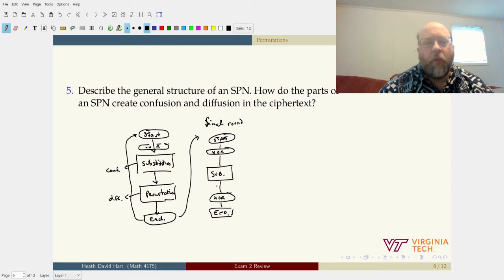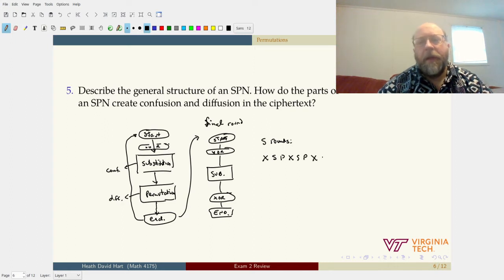Here's the reason why the final round is different. Let me write out, let's say we did 5 rounds. Then what we would have is an XOR step, followed by a substitution step, followed by a permutation step. That's round 1. Then an XOR, then a substitution, then a permutation. That's round 2, round 3, round 4, and then round 5 is an XOR, then a substitution, and then an XOR.